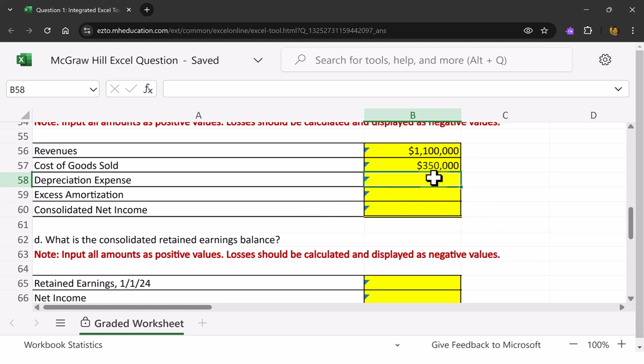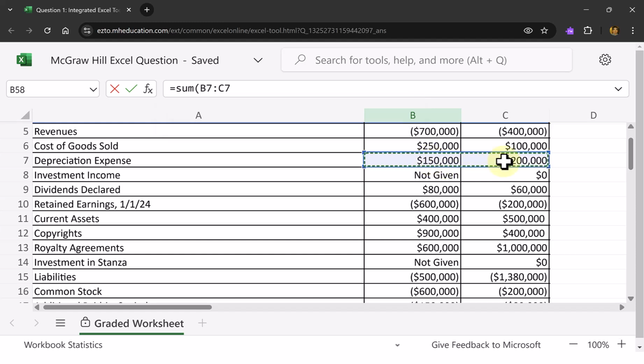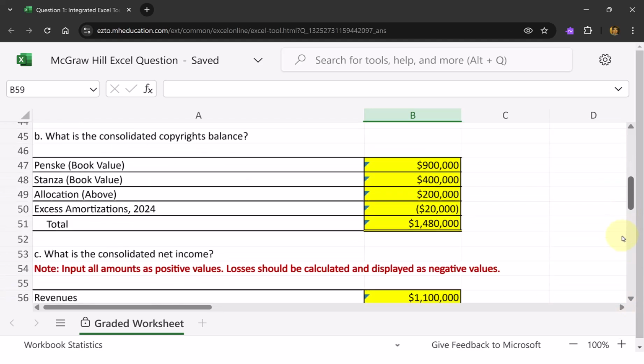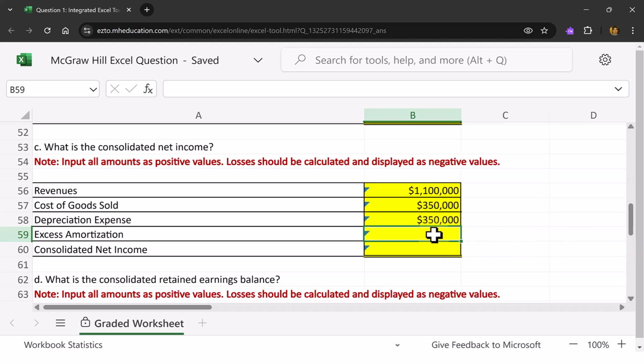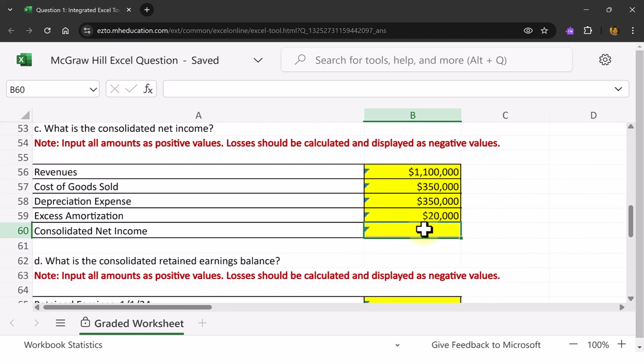Depreciation, let me think now. Notice this next one here. So I'm not going to adjust this line here for the excess amortization. So again, equal sum paren, looking for depreciation. These two cells, close paren, enter. And now that 20,000 I had calculated above as the excess. So equal 20,000. So now the consolidated net income, I don't have any other expenses.